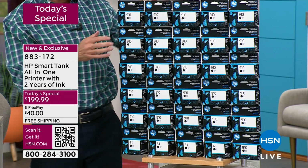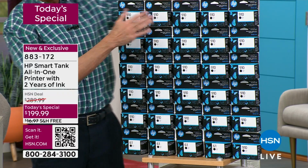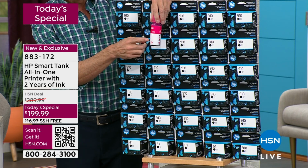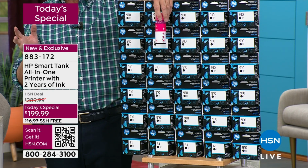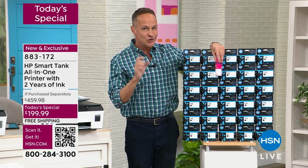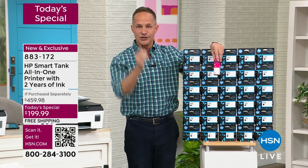On average, they're certainly more than that. But if this were 20 bucks times 30 cartridges, it would be $600 worth of ink here. Remember, you're getting that times 4. That would be $2,400. These are all sort of play numbers, but the point is, it would cost you a ton to buy this much ink the way you're buying it now with the printer you have now.